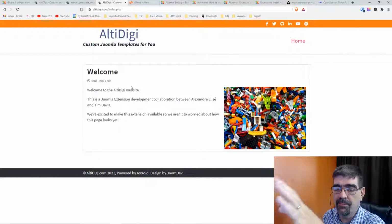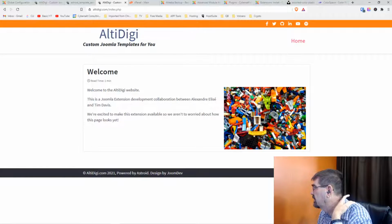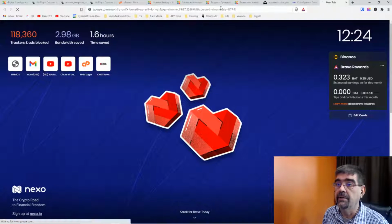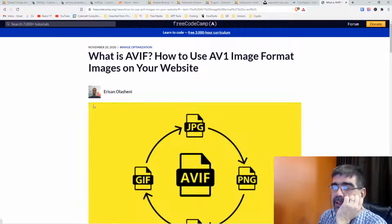Now, I do need to set up J2 Store because we're going to use J2 Store for selling that extension as a file download. But let's take a look at this thing that Hobby Teresa was talking about. And the file format is just, oh my goodness, just left my mind. AVIF. Okay, AVIF format. What is AVIF format?